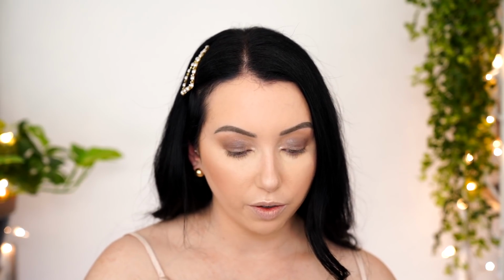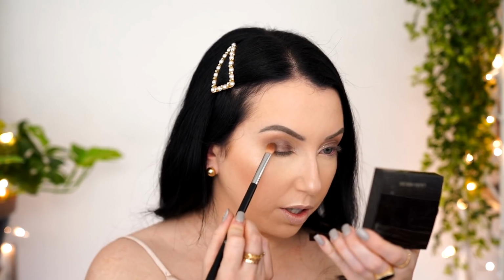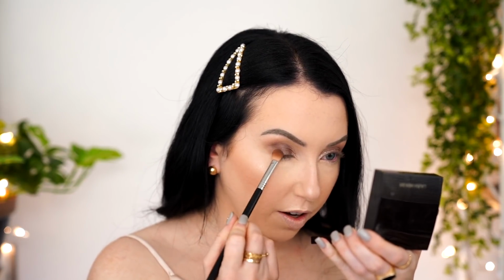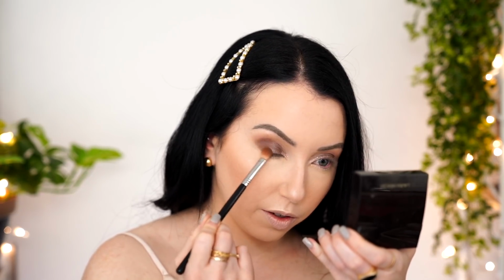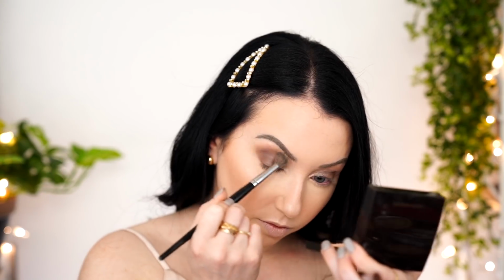So now I'm going to go in with Boy, which is the brown shade. I'm just going to deepen it up a tiny bit. Like I said, I want to keep it pretty soft, so I don't want it super smoky, but just want to add a touch of brown. I'm actually going to go back in with Bybel and blend that out. I want it to be pretty mauve, so I'm just going over that a little bit.